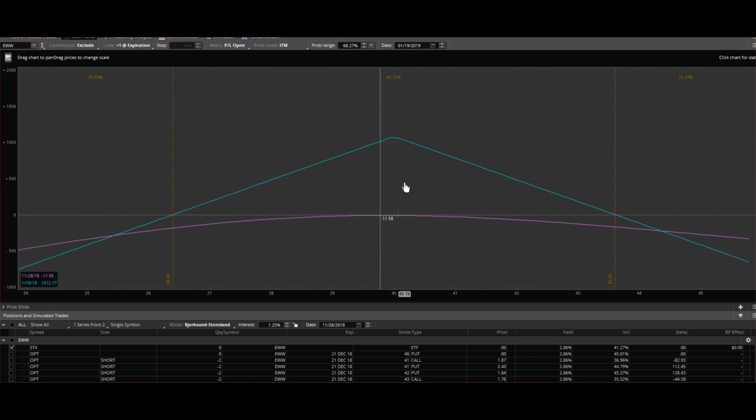Okay, so this is the current risk analysis tab for this particular trade here in EWW, and we'll hopefully just let time decay continue to do its thing, and we'll make some good money on this particular trade. Looking for a couple $100 on this particular 3 credit trade. Okay, so that is it for us here today.